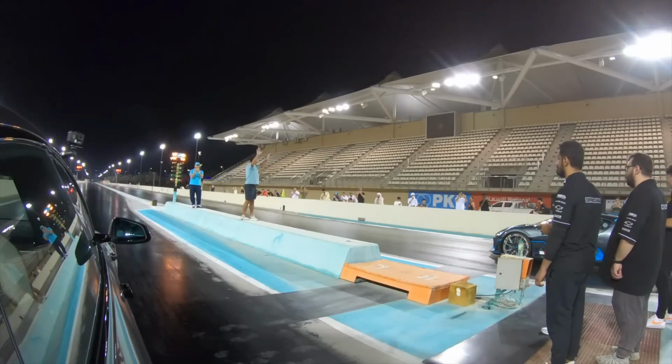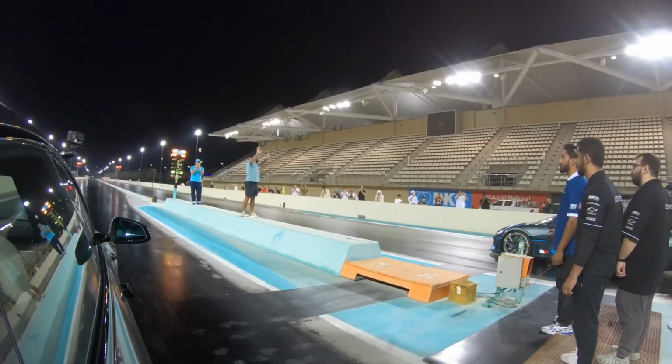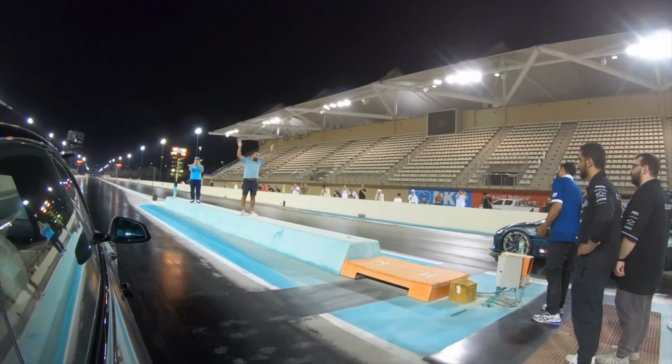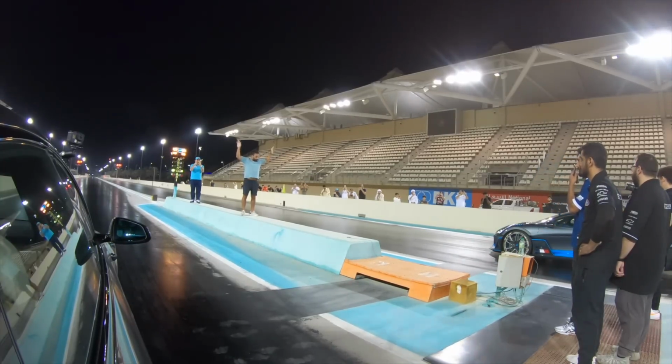So you're probably wondering why we're doing an arm drop at a drag strip, and that's because they could not get the lights out of the pro tree and into the sportsman's tree. So in order to get both cars in launch control and out the line at the same time, we decided to do an arm drop. This does not affect the times of the cars.